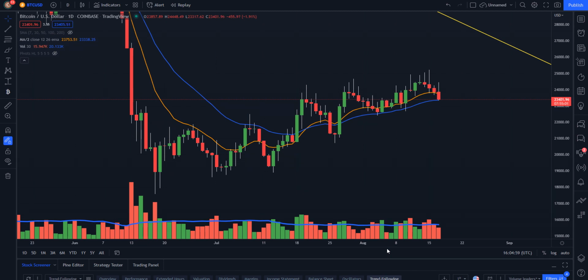Chris here. I want to bring you all a quick update of Bitcoin. Right now we're sitting at $23,400. We're down about 2%. What I want to do here is take a look at the 1-day time frame, then we're going to work our way in. I have a busy day today, so I got to make this a quick video, but I wanted to get it out for you guys.